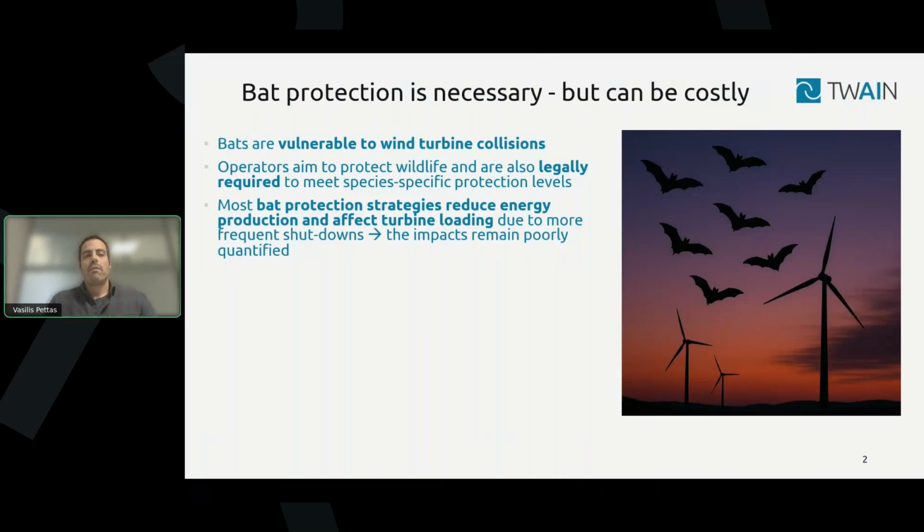So to start with, we all know that bat protection is necessary but can also be costly. Bats are vulnerable to wind turbine collisions, and in order to mitigate the environmental impact, operators try to reduce these effects, but are also legally required to meet specific regulations for specific species and different regulations on local and regional level. So most bat protection that exists today reduces energy production and potentially affects the turbine loading due to the more frequent shutdowns. But this is something that is not quantified properly.